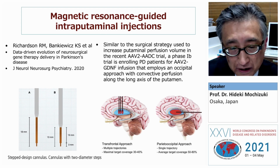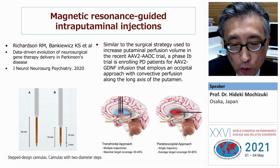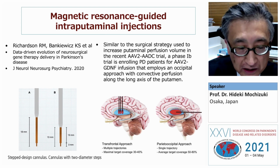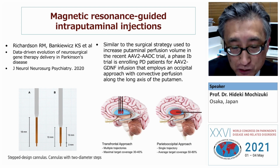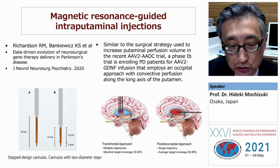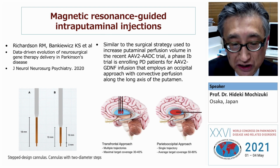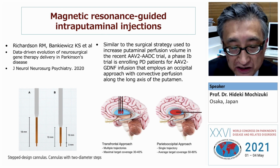A reflux-resistant delivery cannula with a stepped design was used to increase distribution within the target putamen while reducing off-target leakage. Furthermore, switching from multiple transfrontal trajectories to a single parieto-occipital trajectory, with shape-conforming infusion and increased infusion volume, has significantly improved target putaminal coverage. Similar to the surgical strategy used to increase putaminal perfusion volume in the recent AAV2 AADC trial, a phase 1B trial is enrolling PD patients for AAV2 GDNF infusion, employing an occipital approach with convection perfusion along the long axis of the putamen.